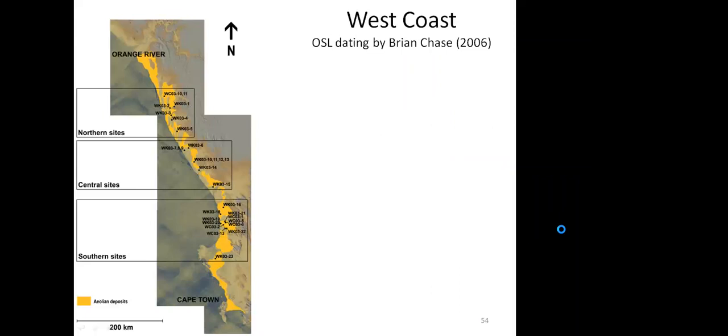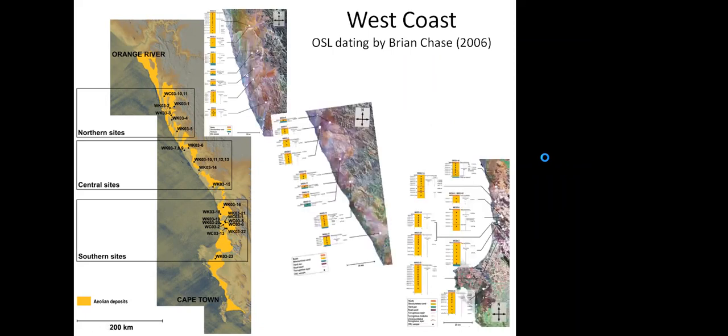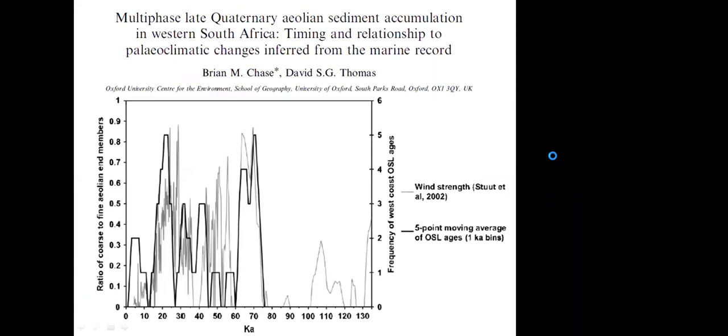If you go up the West Coast, here's work that was done by Brian Chase, dating these dune plumes all the way up the West Coast using luminescence. It's a very high density of luminescence dates that have been produced. And what he's found there is a very strong association of specific buckets of periods when sand was accreting to form those dune plumes on the West Coast. And they very much associate with this record, an interpretation of wind strength from the marine records. Now, we don't have this sort of marine records detail along the East Coast, but we presume it gives us an idea that certainly when you have periods when dunes were accreting, it was probably related to higher wind strength.